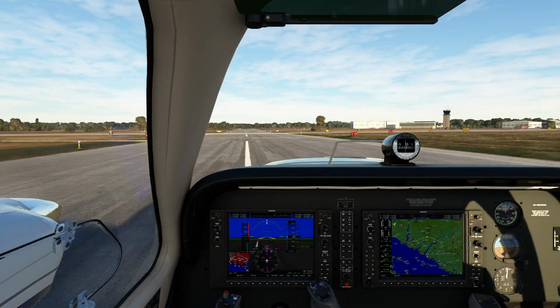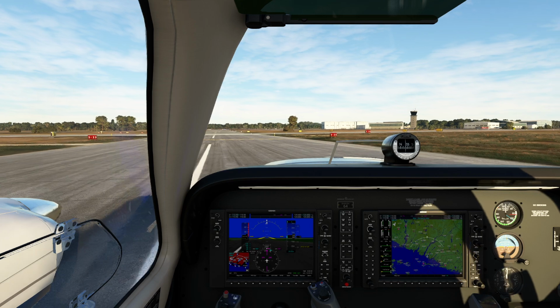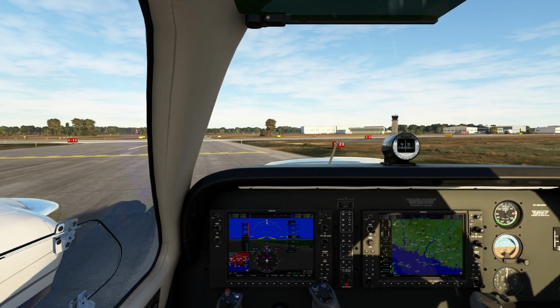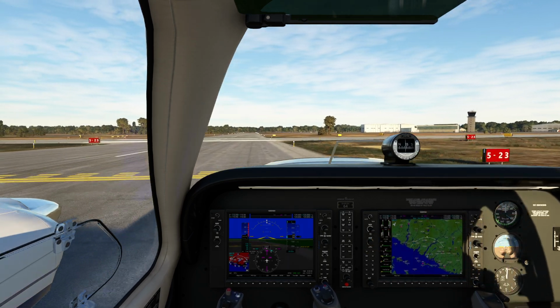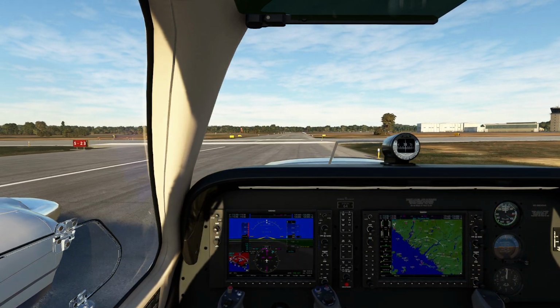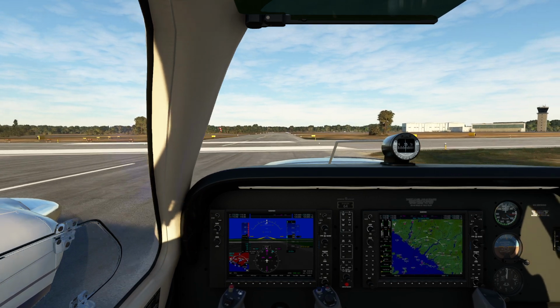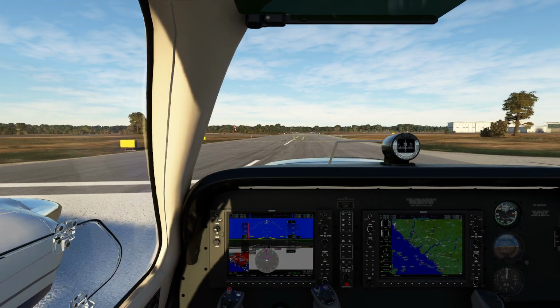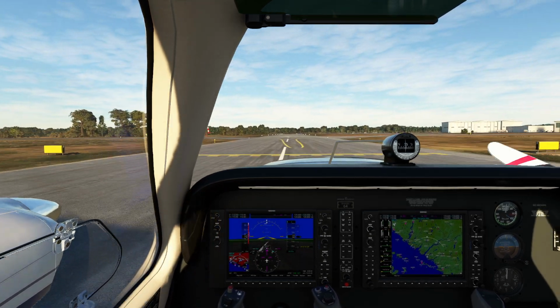And, oh my gosh, I don't know if I can do this. I'm actually going to have to reduce power. I don't have enough elevator authority to do this. Okay, here we go. Oh my gosh. There it goes. I'm getting elevator authority. There we go. Elevator authority. Nice. Here we go.